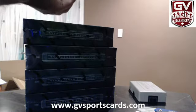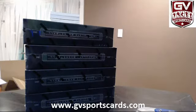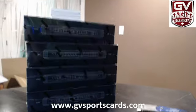Pretty thick box here. Looks like a shoe piece or part of the shorts. Good luck, guys.